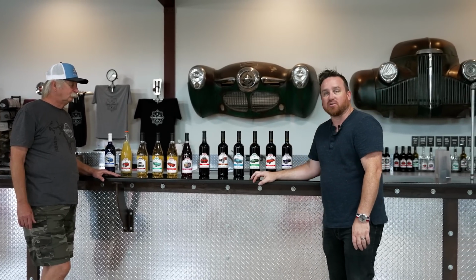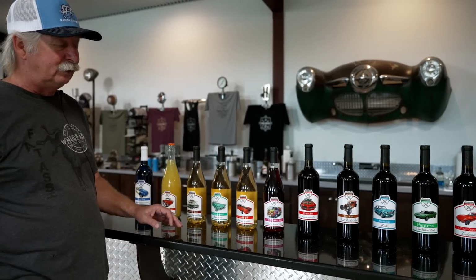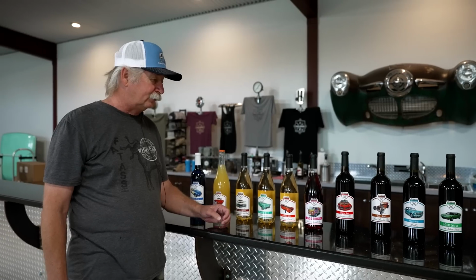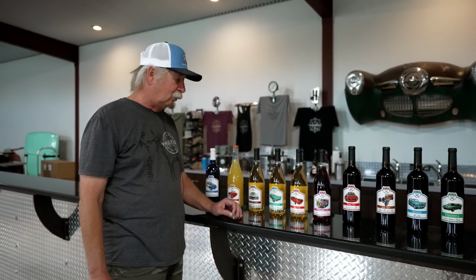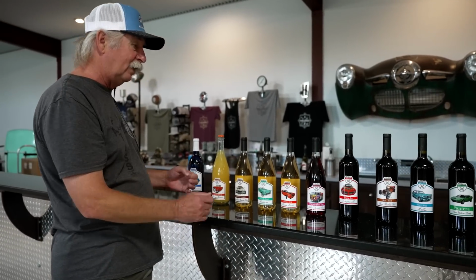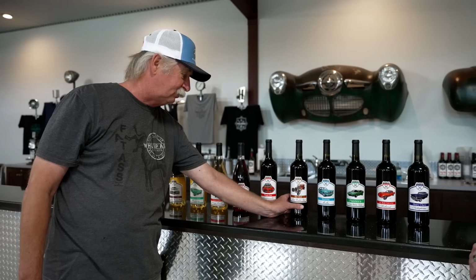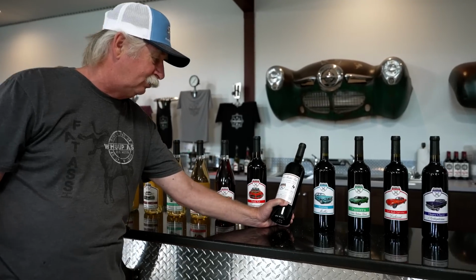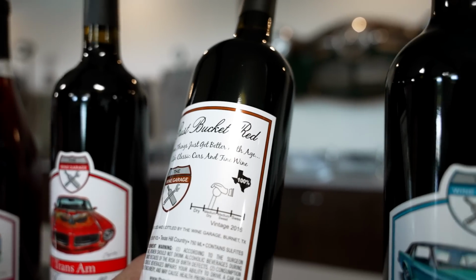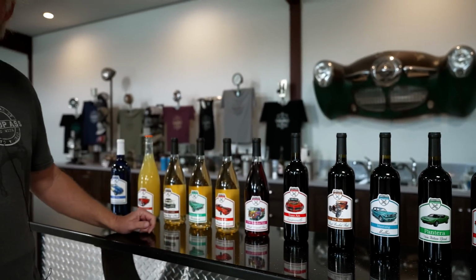So I'm here with Gail, the owner of Wine Garage, and he's going to take us through all the different wines that are in their stable here at the garage. All right, so our wines here, most of them are made right here in Texas with Texas fruit. All of the reds that you see right here, we're using Italian varietals as well as Spanish varietals. They're made here on premise, and then the whites are dry too. We have a couple that are sweet wines. This Rat Rod, for example, won double gold in San Francisco, took the top of its class. On the back, as you can see, we also do a stick shift that tells you how dry the wine is. And then on the front of most of our wines, we have the different cars on the labels.